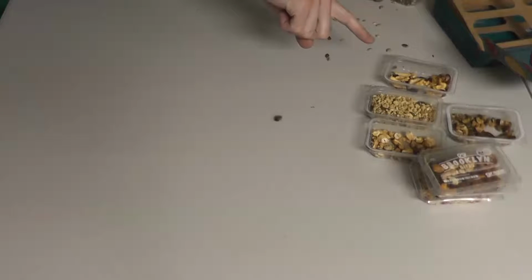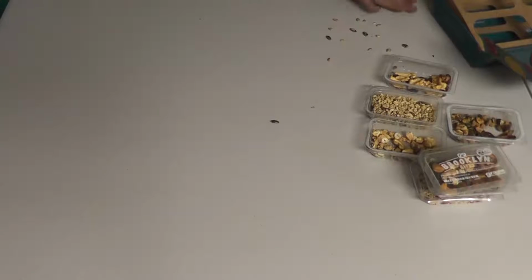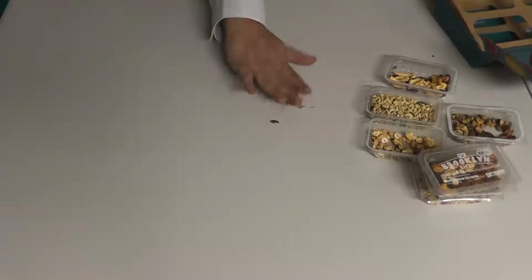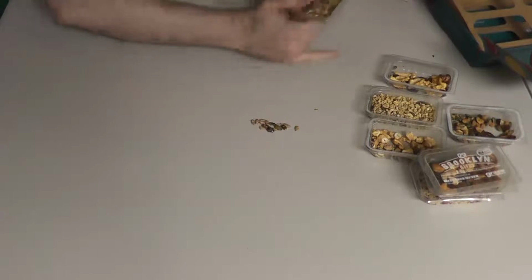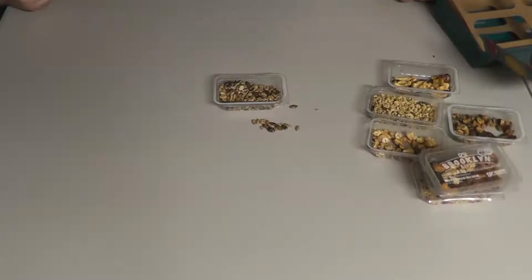So we'll move on to the last snack, which is natural vanilla seeds. It's basically pumpkin and sunflower seeds with vanilla flavoring. Well, those pumpkin seeds had vanilla flavoring on them too, right? Mm-hmm. And they were pretty good. There you go, audience. Just dig into the tray.